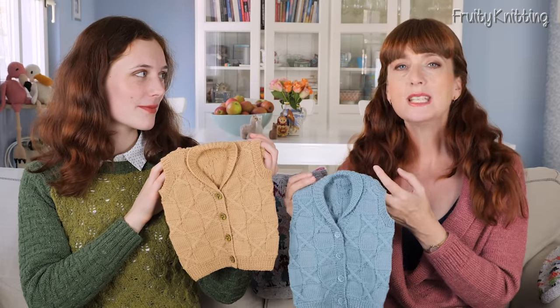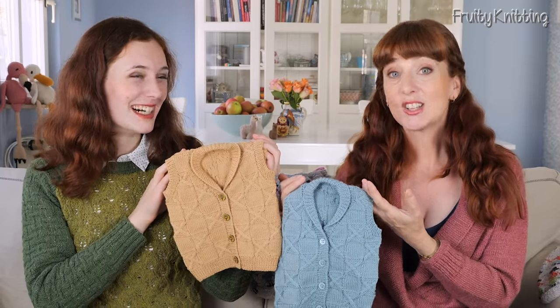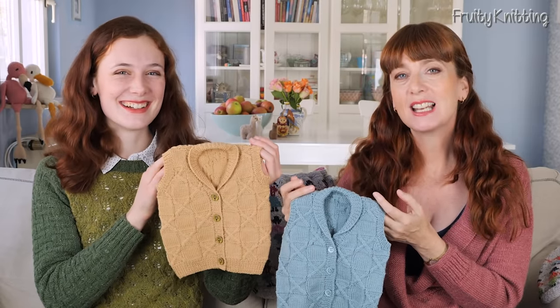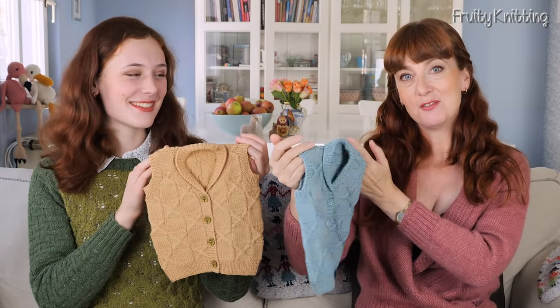So winter time for them, their winter is probably warmer than a Northern European summer at times. So let's really, really hope that Australia gets a freezing cold winter next year so that these babies can get some wear out of these gorgeous vests.